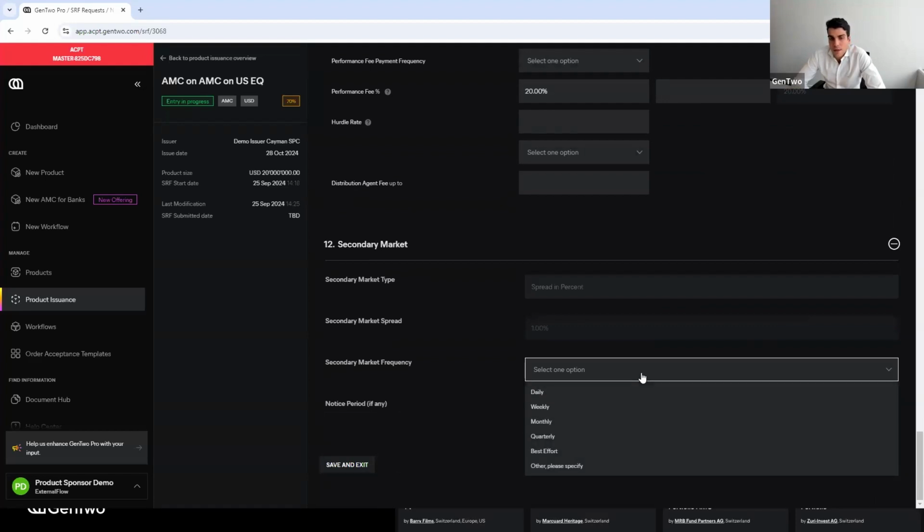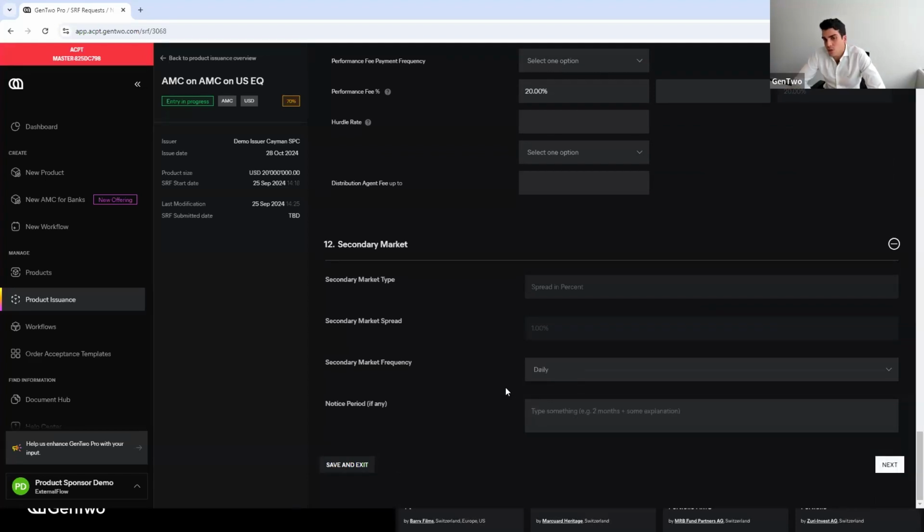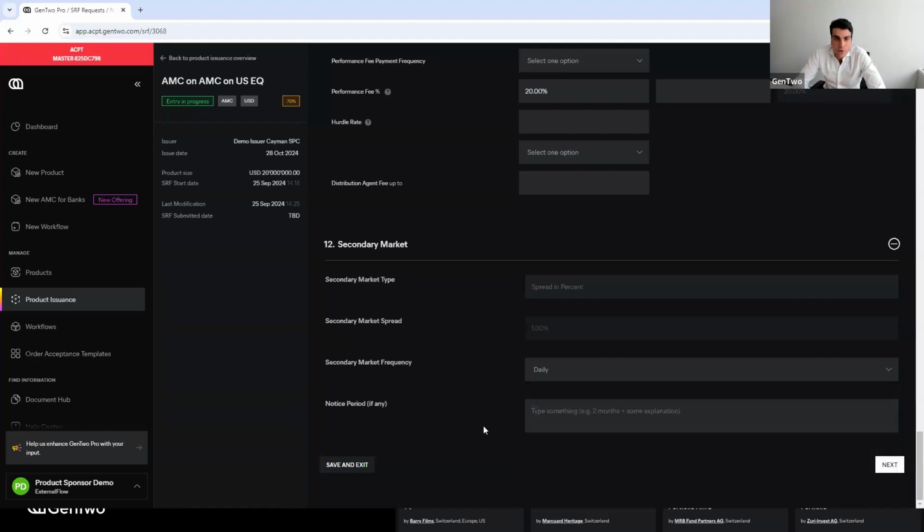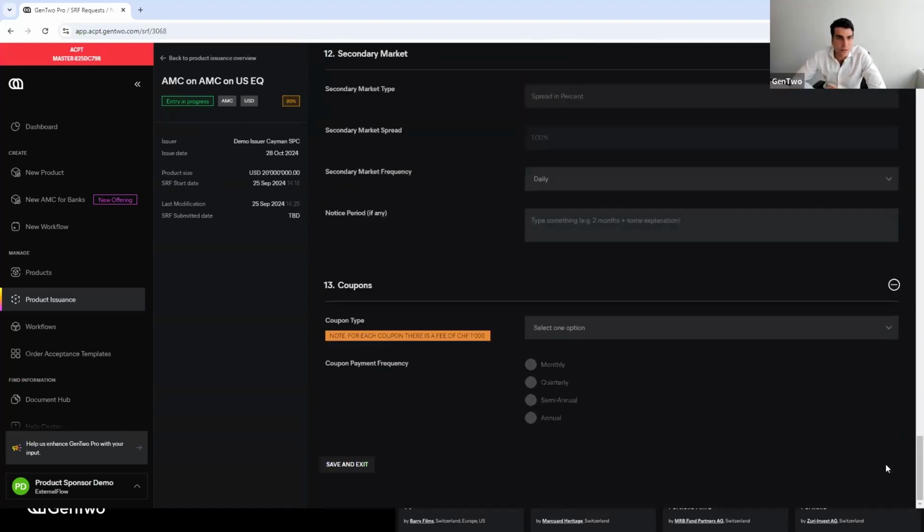Here, in my case, I'm gonna put daily, because I'm managing a liquid strategy. So I want to allow my investors to buy or sell on a daily basis. But you can also select weekly, monthly, quarterly, or best effort, which means that the issuer will fulfill the order on a best effort basis. Okay, we go next. We are at 80%, so almost there.